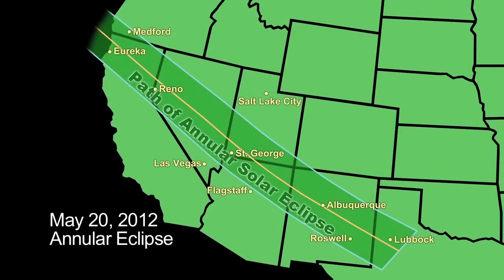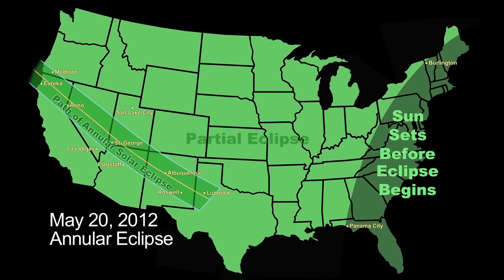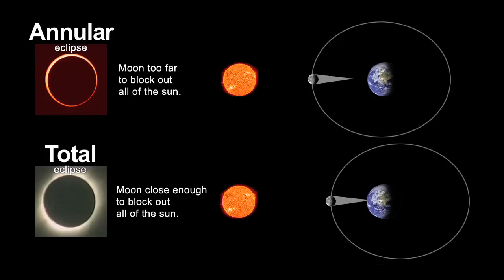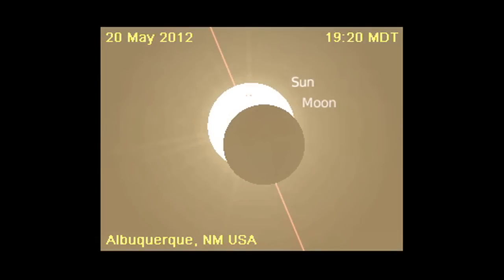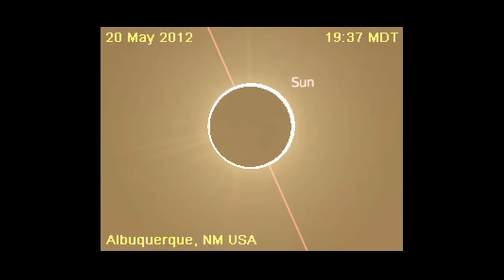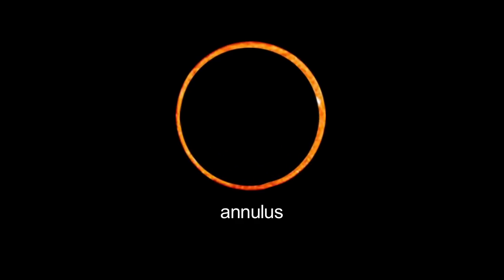A unique annular solar eclipse occurs on May 20th for lucky observers in a path from Eureka, California to Lubbock, Texas. The rest of the United States will see a partial solar eclipse. An annular eclipse occurs when the moon is at its farthest distance from Earth in its monthly orbit. At this time, the moon appears smaller than the sun, covering only 94% of the sun's disk. The sun will appear as a bright ring or annulus around the dark silhouette of the moon.